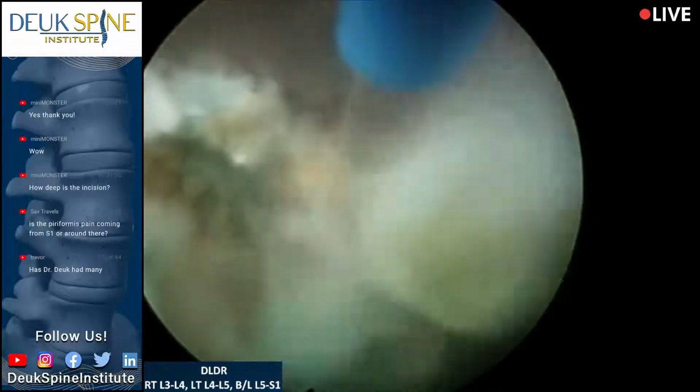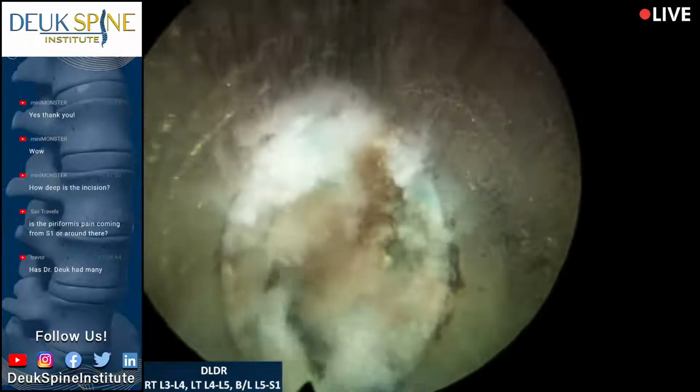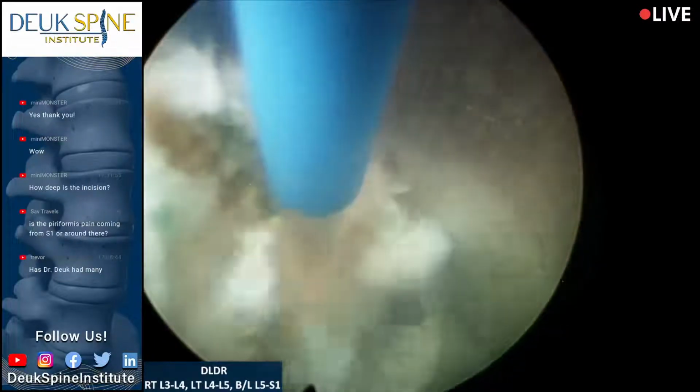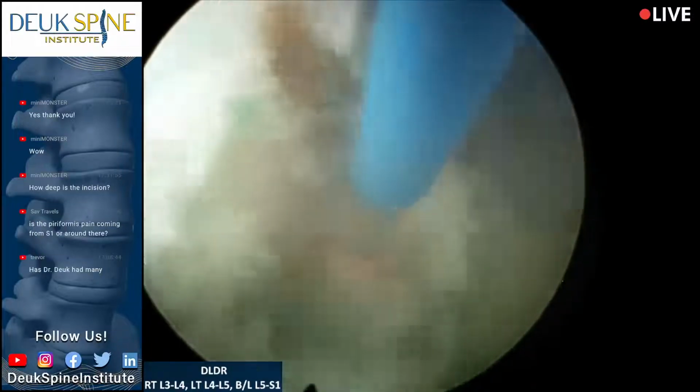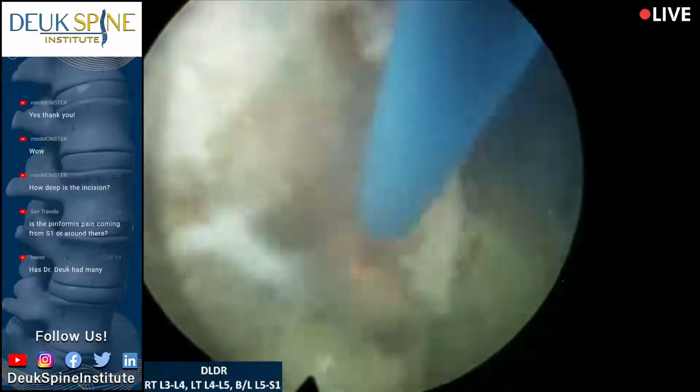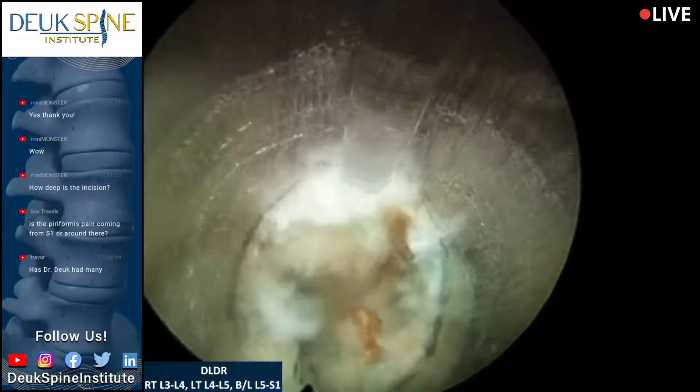So remember, we're starting inside the disc. That's a safer way to do it, but it's not the way everybody that does endoscopic surgery does it in the lumbar spine. That's the way I will always do it because I think it's the safest way to do it.